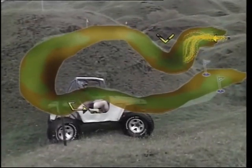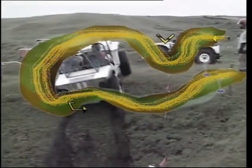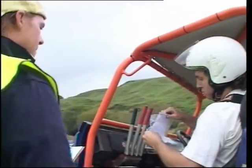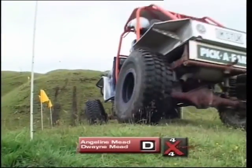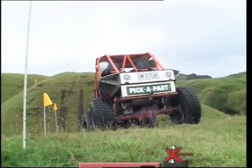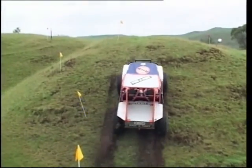Track 29's got absolutely everything. This would be one of the more technical tracks of the day. It's up and it's down and it's around. It includes sidings as well as climbs and whoopdeedoo. So let's get into the action with the lady on top, Angela Mead. Lining it up and off we go through the first part of the course. I'm stuck. Well, she doesn't want to get stuck down this one. Steadily up the first part of the climb. That worked pretty well.